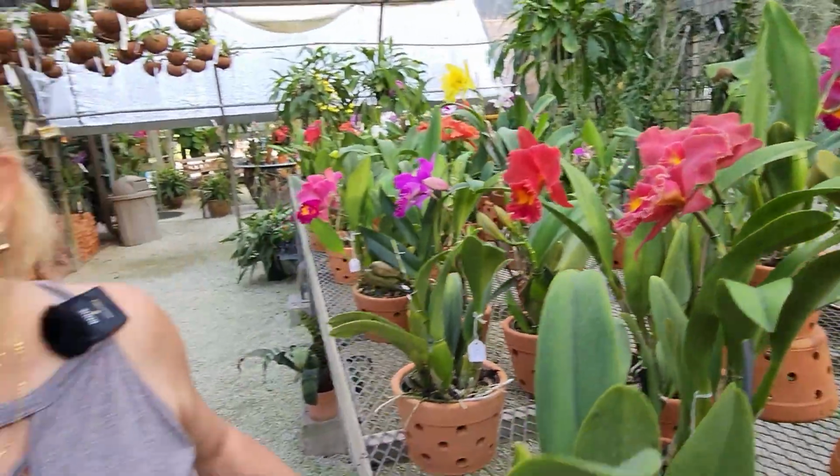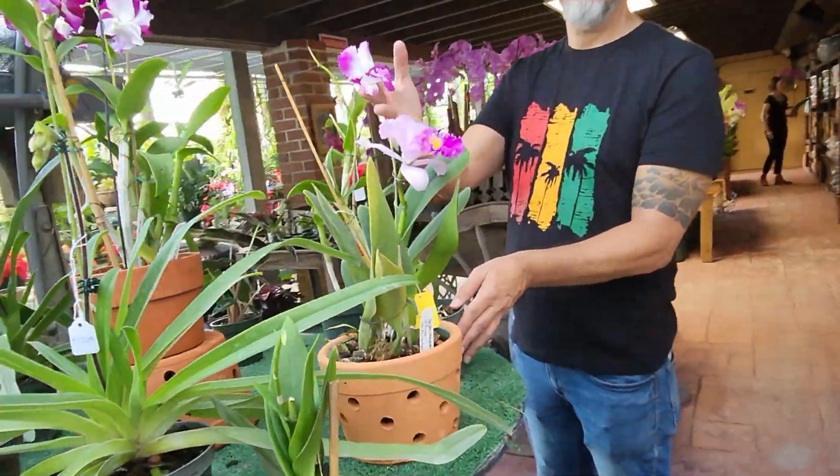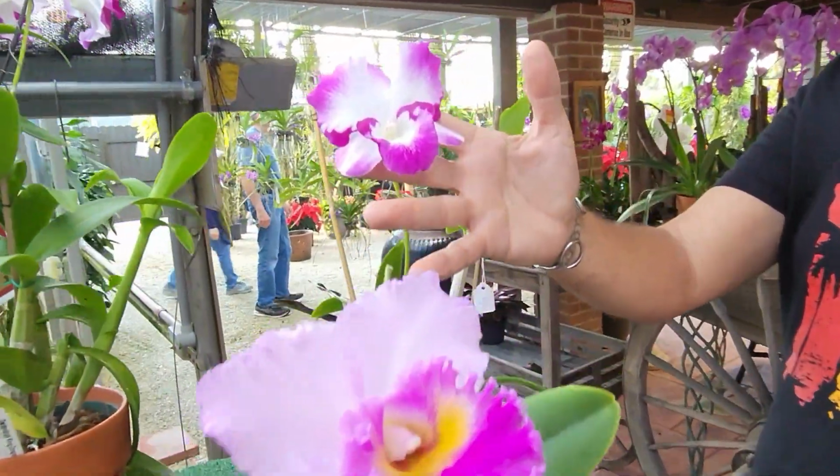I don't know what color I gravitate to because I love all colors. Oh wow, that's a Dendrobium.